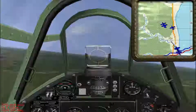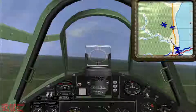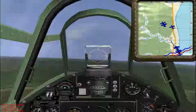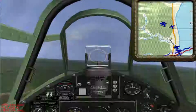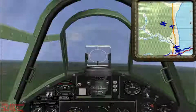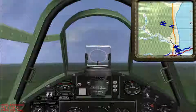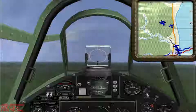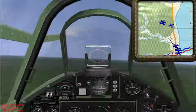So for that reason, it was decided to keep them at home to build up the squadron strength, because the time it took to actually manufacture the aircraft was a big hindrance when it came to putting it into the field and first seeing action.